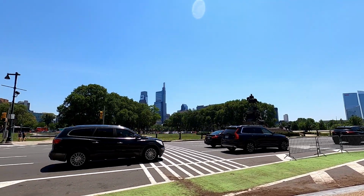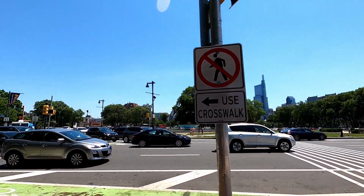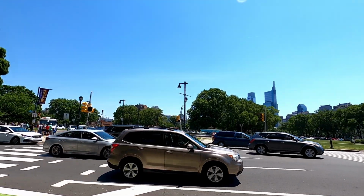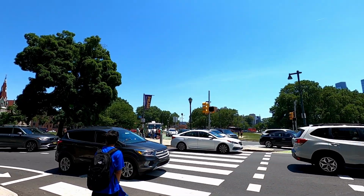Heading down this direction now, away from the Rocky Steps. It was a great time, but so much to see, so little time. Reading Terminal Market up next. Not to mention there's ice cream trucks along the way.